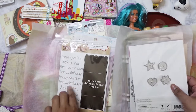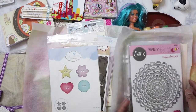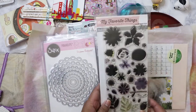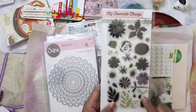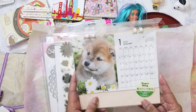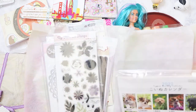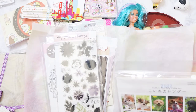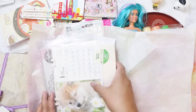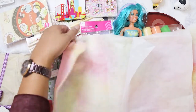And it comes with the stamps. I've got button ones here, and of course the doily ones. Here's some more stamps. I don't think I have this one, Clarissa. My favorite things. And a cute little calendar. Actually, I'm gonna use this one at work because I believe I can hang it, or at least I'll try to. So that is the happy mail that my friend Caramiascorner sent me.